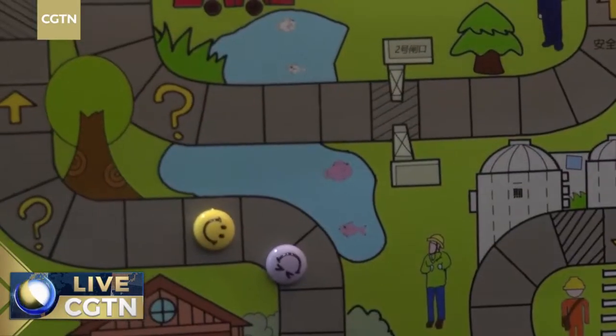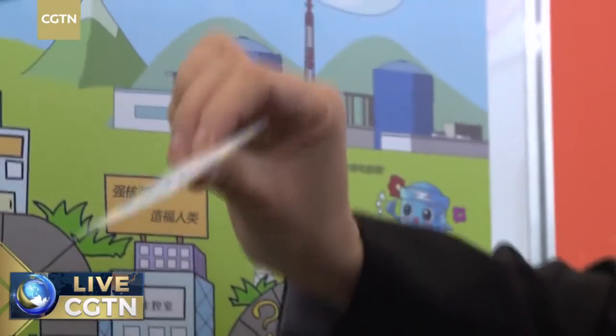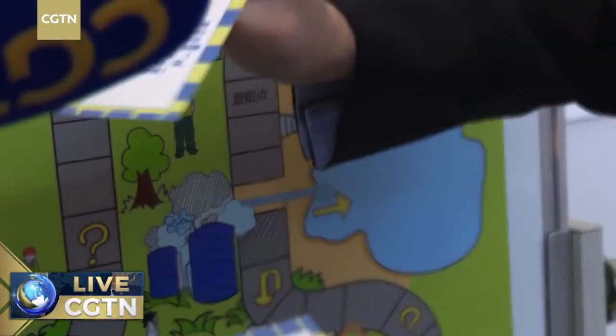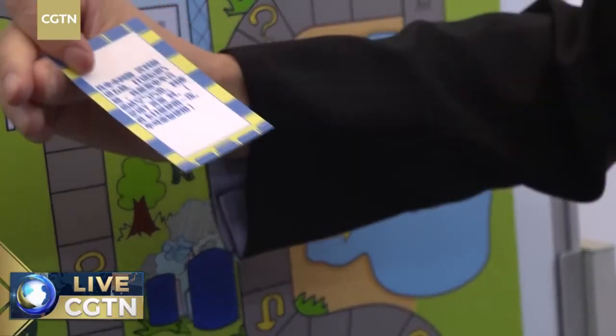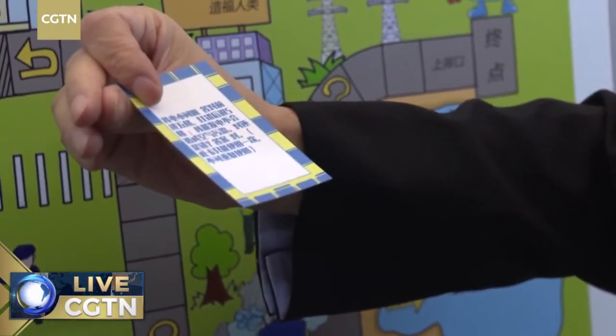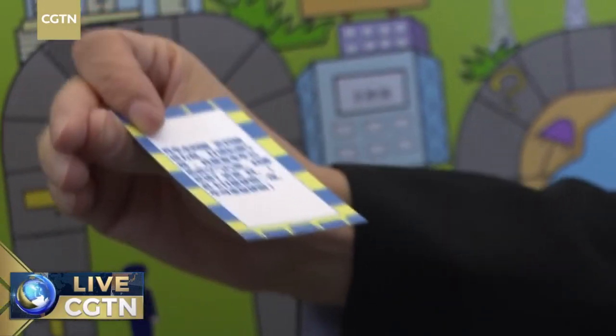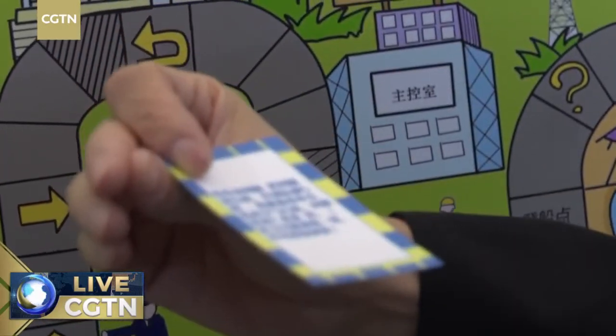And also, like this one, we put some science and technology and knowledge about nuclear power. I got it. So when we step onto a question mark, for example this one, we have to answer the question. Yes. So what about this question? Do you know whether nuclear power has an air pollution problem? Do you know this?